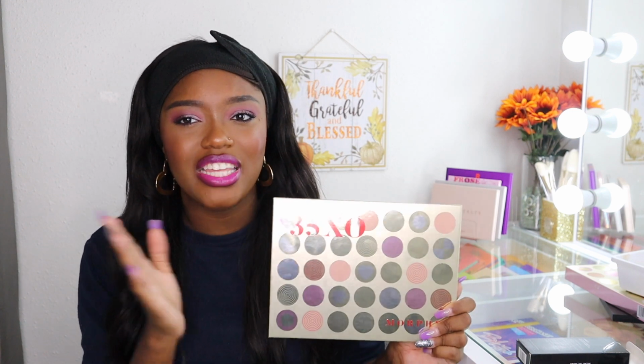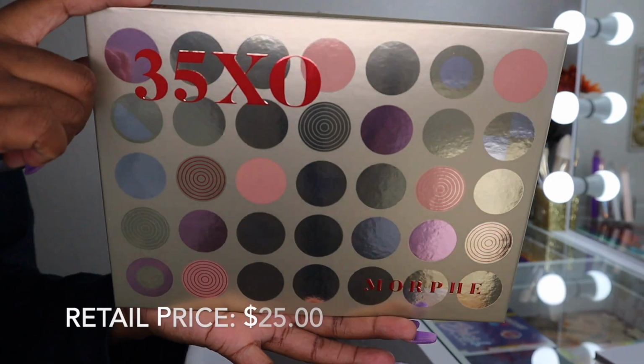And let's go ahead and start off with the eyeshadow palette, because this just came out like 3 days ago, I think. It's available on Morphe.com as well as at Ulta, which is where I got mine from. And this palette retails for $25.